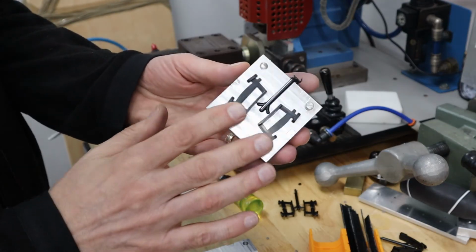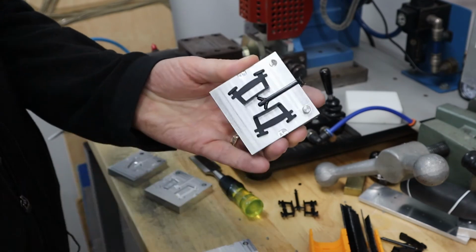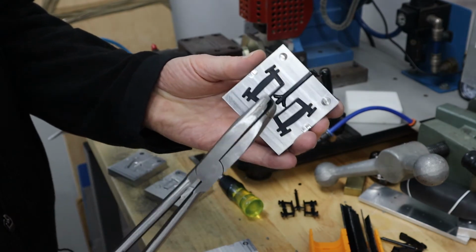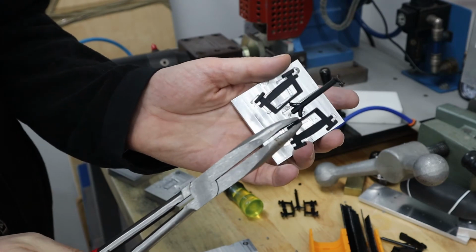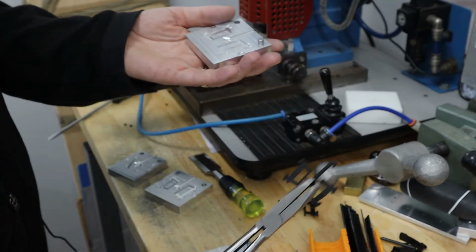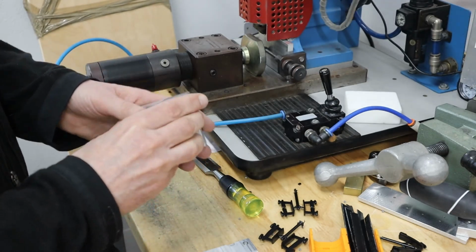Okay, after some fiddling around, I finally got it so it's a full shot. And as you can see, I can't pull it out. But if I grab the pliers and just kind of go like that, it pops right out. So it's not too bad to make these parts.